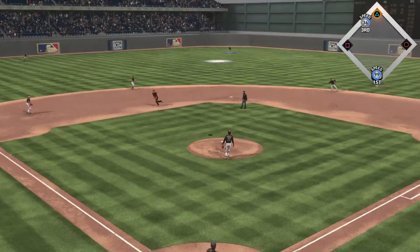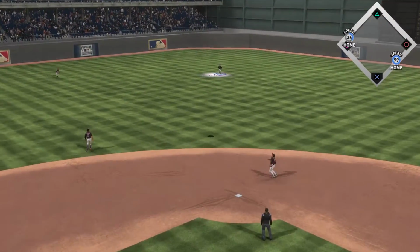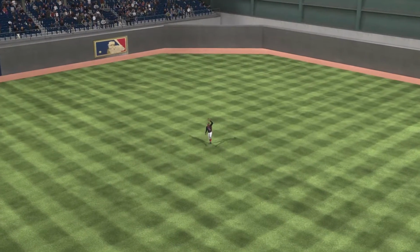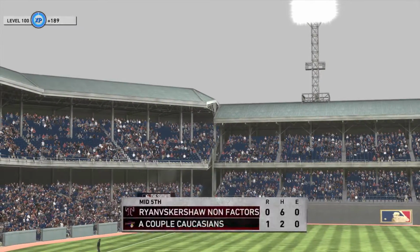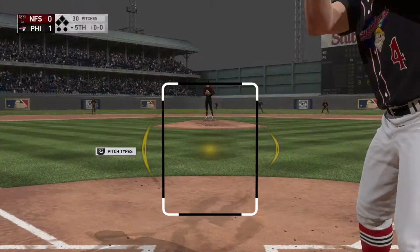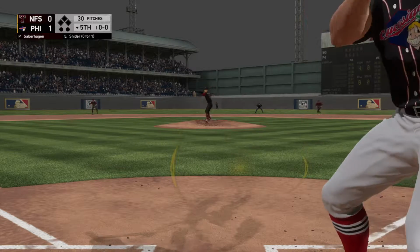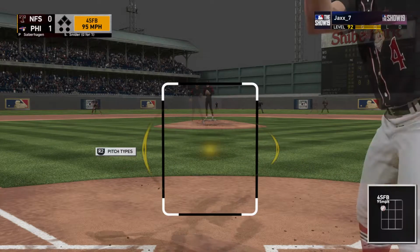Here's the delivery. High in the air out to center field. Mays waits on it. He's got it to end the inning as they'll strand the tying run in scoring. Digging in for his second at-bat, Duke Snyder, as we move past the halfway point in this one and begin the bottom of the fifth.